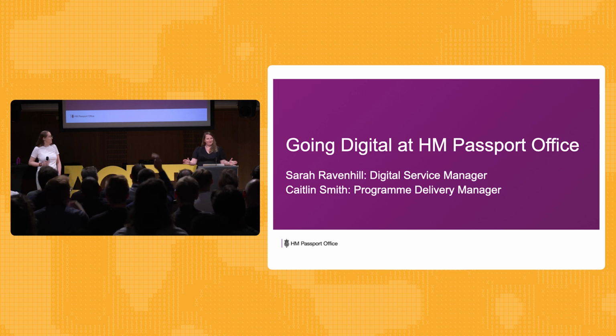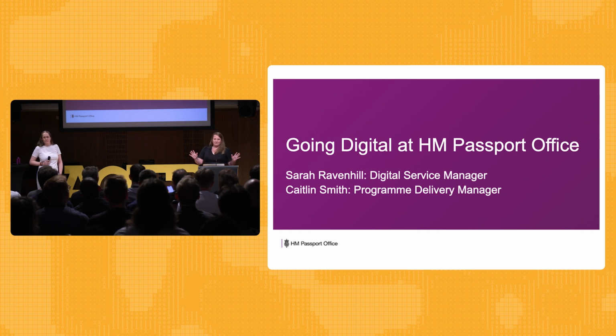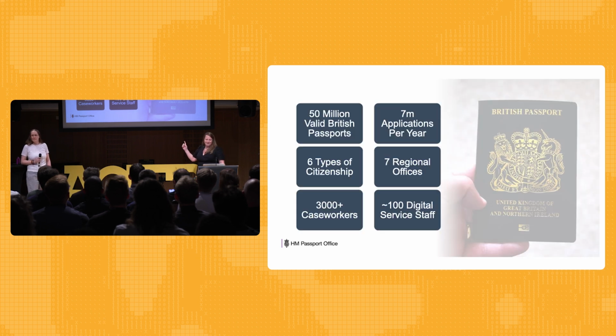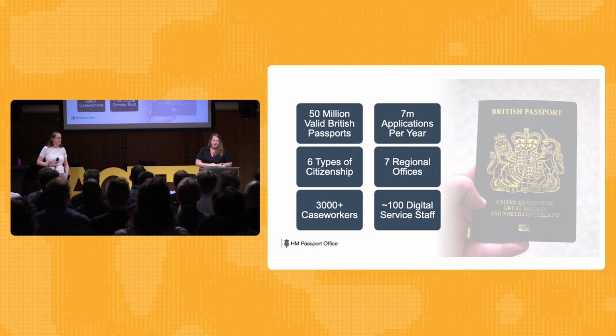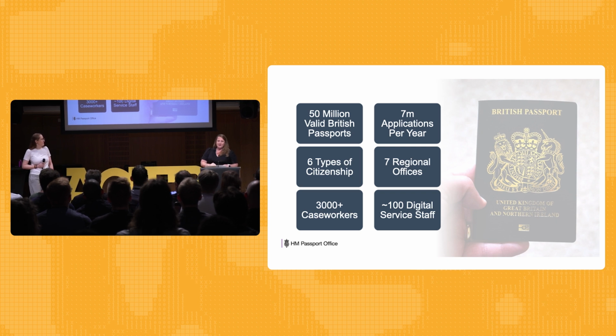Okay, so hopefully those people who raised your hands have gone and experienced the new transformed digital service at HMPO. And today we're going to talk all about how we did it, what it is, how we approached it. So we have one product. This is our product, the British passport. We have 50 million British passports in circulation around the world. We process in the system 7 million applications per year.